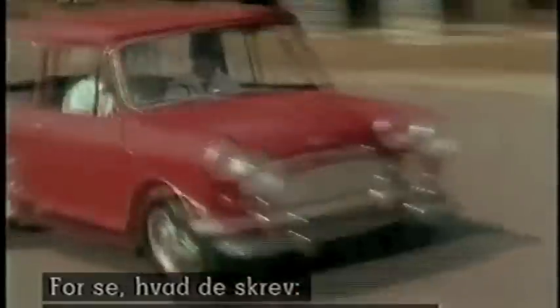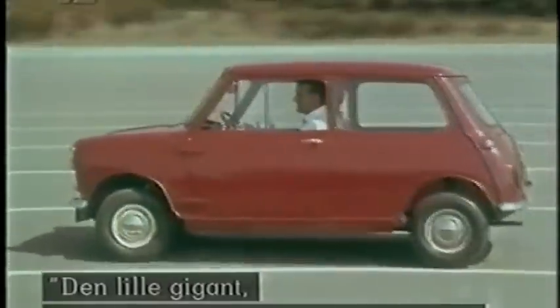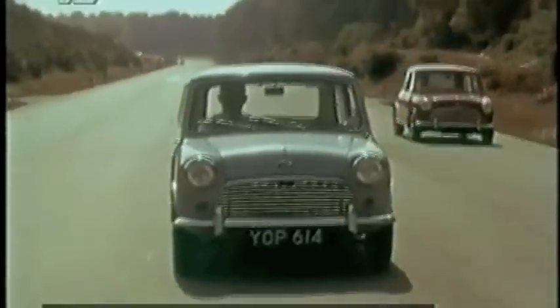For see what they said. Some baby, great car sensation. The Little Giant, it's a people's car that opens up a new era in family motoring. These new cars are sensational. BMC cars set up a new standard in cheap motoring. Performance and comfort retained.